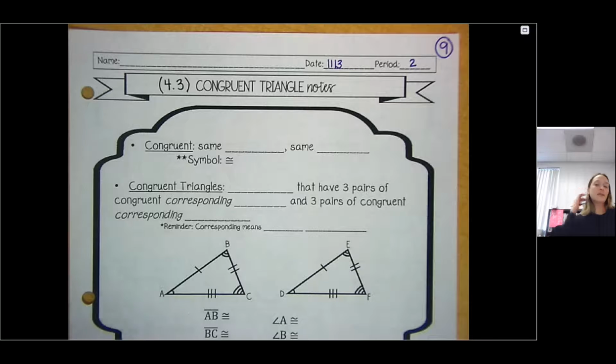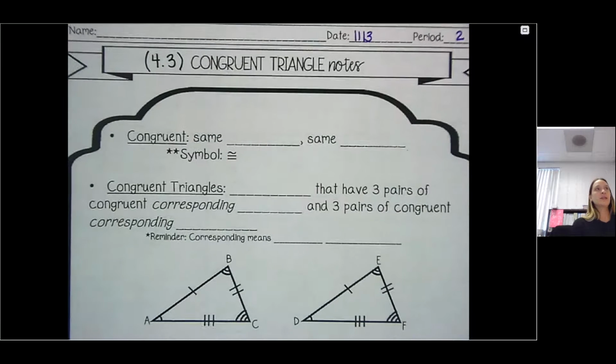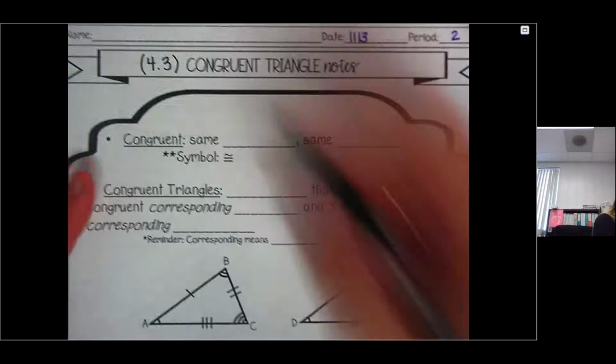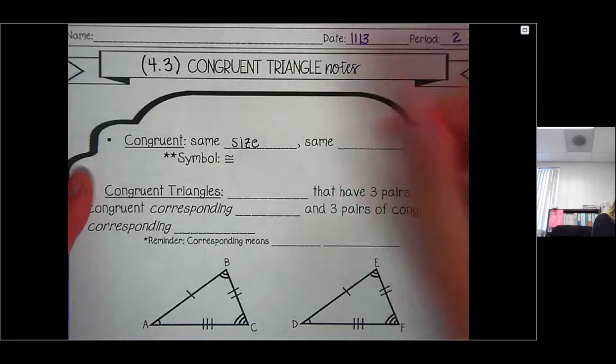Congruent means same blank and same blank. What am I going to put there? Same. Your hands are the same length. They're the same size and shape. Good. So congruent means same size. And it also means the same shape.